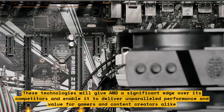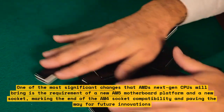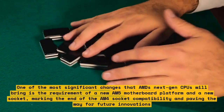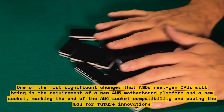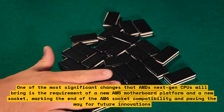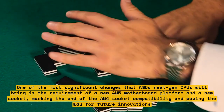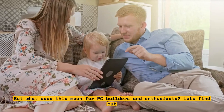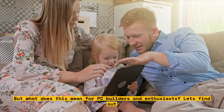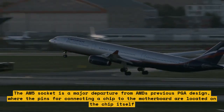One of the most significant changes that AMD's next-gen CPUs will bring is the requirement of a new AM5 motherboard platform and a new socket, marking the end of the AM4 socket compatibility and paving the way for future innovations. But what does this mean for PC builders and enthusiasts? Let's find out.